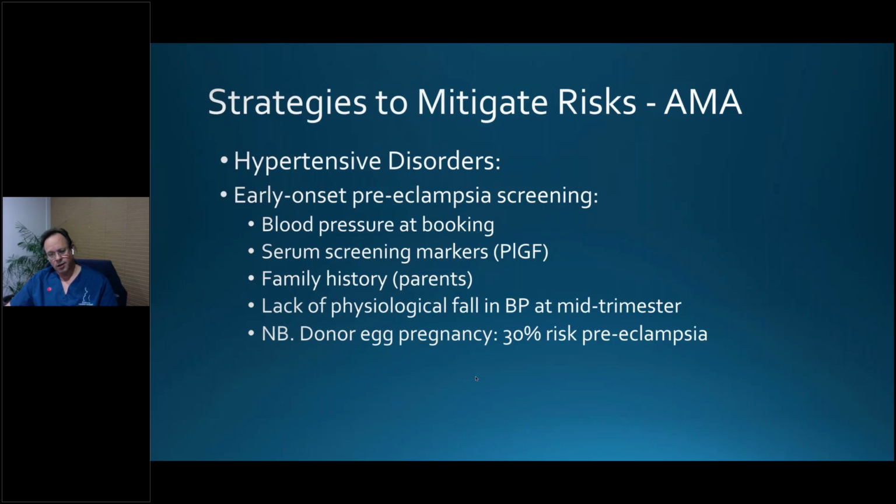One thing I should say is that with increasing numbers of women with advanced maternal age, a number are going overseas and having donor egg pregnancy, particularly in America, South Africa, Spain, etc. Obviously not in the current climate.